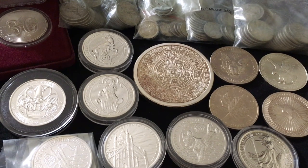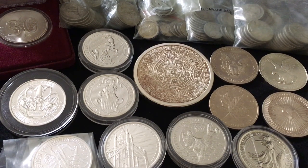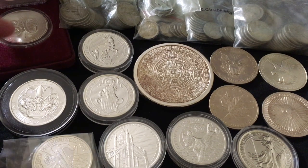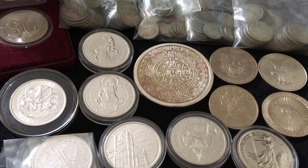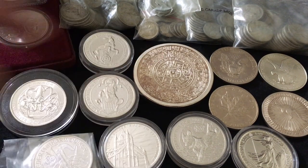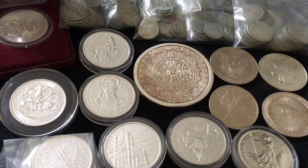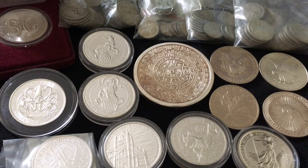I just want to talk about what I have on screen right here. A little bit of everything. Some of the coins that I usually have on display for my videos. Bunch of junk up there at the top. Over here we have a 25th and 30th anniversary Canadian Maple Leaf. Kraken, two Queen's Beasts, Aztec Calendar, Silver Eagle Type 1 and Type 2, Maple Leaf, Kangaroo, and then a couple other miscellaneous coins from different countries there at the bottom.